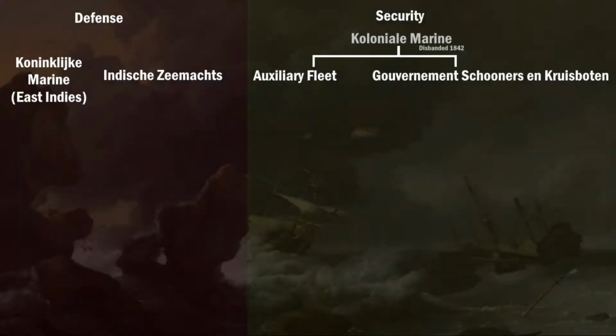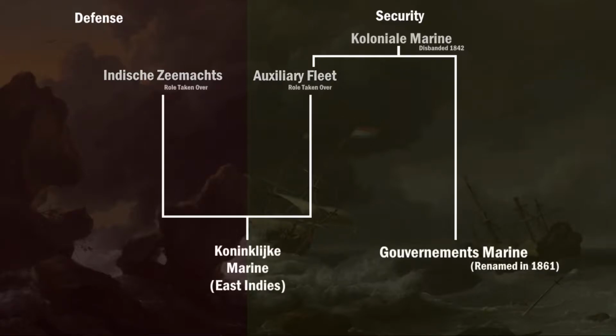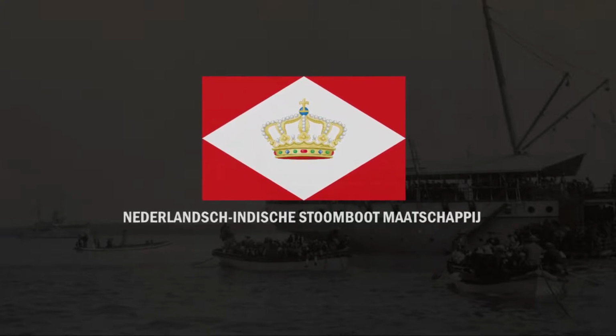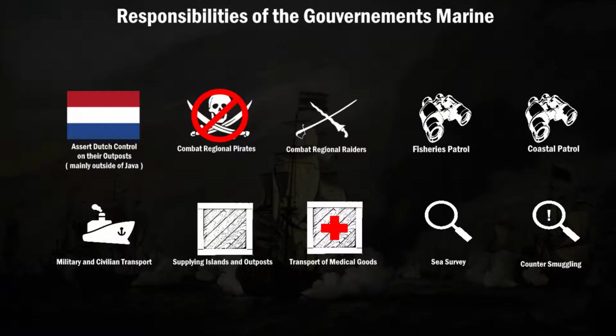On August 27, 1861, the Gouvernements schooner and kruisboten was renamed to the Gouvernements Marina. The task of the auxiliary fleet and the multiple Indische Zeemachts were gradually taken over by the main Dutch Navy, though the Gouvernements Marina remained. It was at this time that the GM was officially operating as a civilian navy, hence they were spared from being replaced. In 1888, their transport duties were taken over by the Nederlandse Indische Stoomboot Maatschappij. Their duties now include fisheries patrol, transport for government officials, providing medical needs, supplying outposts, surveying the archipelago, and counter-smuggling.